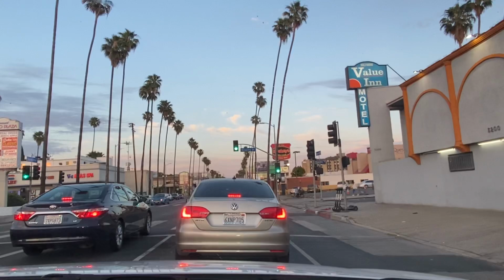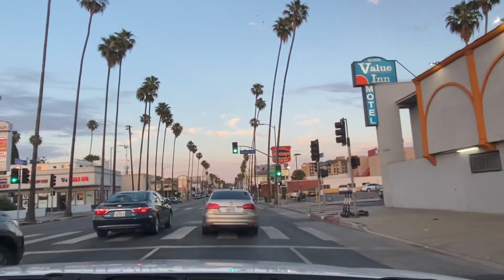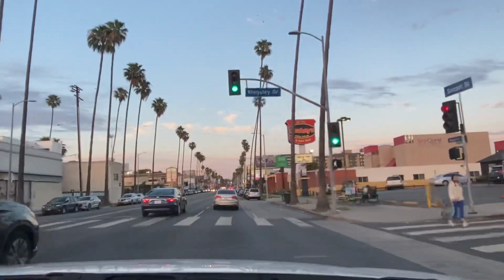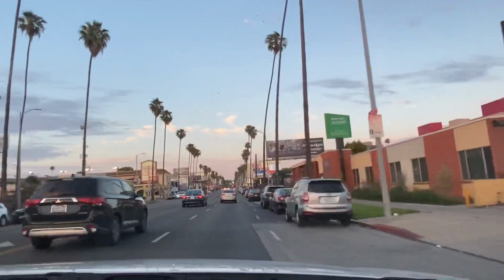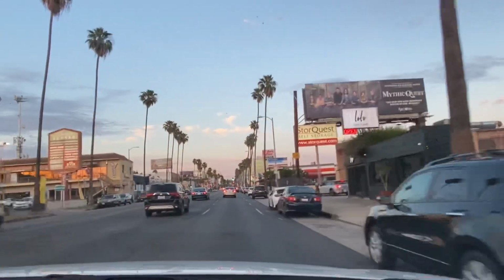Kingsley Drive. I like how the sky turned out. We got Value Inn Motel on my right-hand side. I like how it deepened a little bit. You can see the clouds a little bit richer, more contrast. See the highlights and everything.